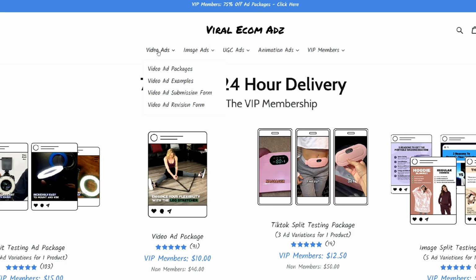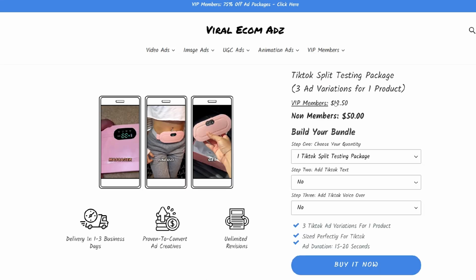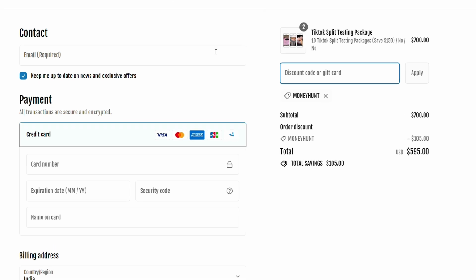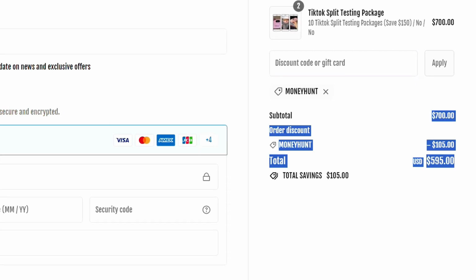Navigating the order placement process is made simple. The tutorial walks you through an example, ordering the TikTok ad package. By clicking on the package and proceeding to the checkout page, you'll be prompted to fill in your personal information. Don't forget to use the exclusive discount code MONEYHUNT to enjoy a flat 15% off.